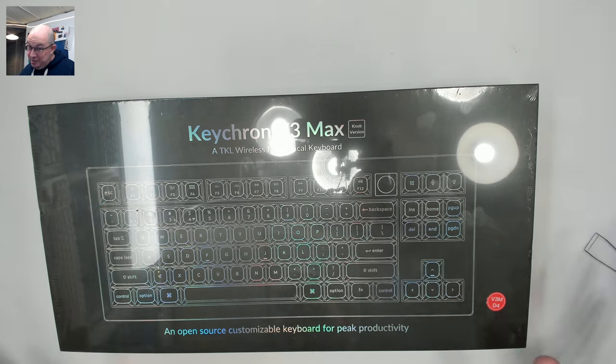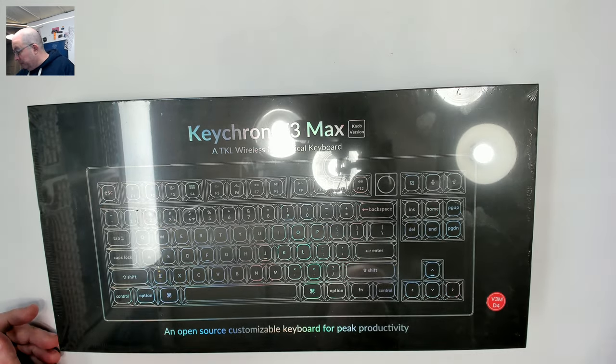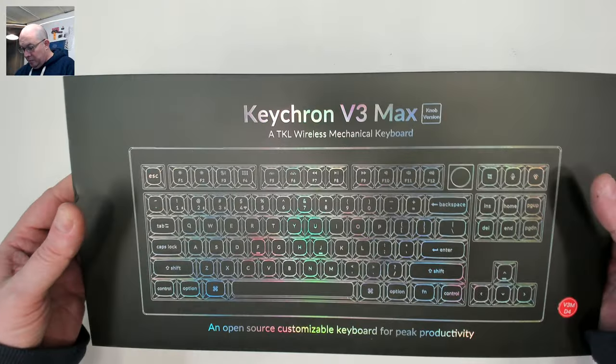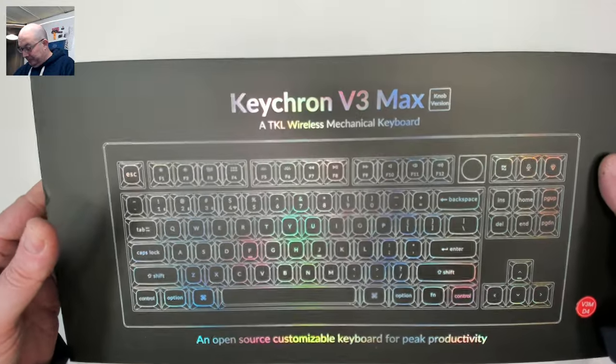But again, like I said, shipping got here quick, so I can't really complain. But first things first, I'm going to take off this plastic because, that glare, huh? So let's go ahead and open this up and see what we got.